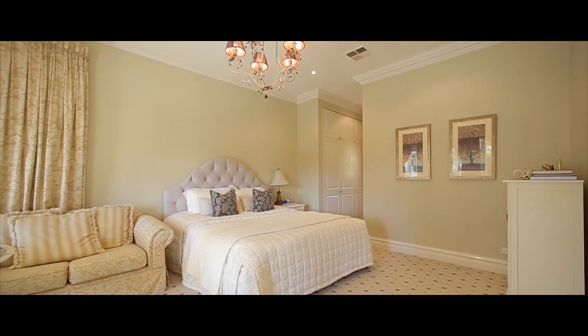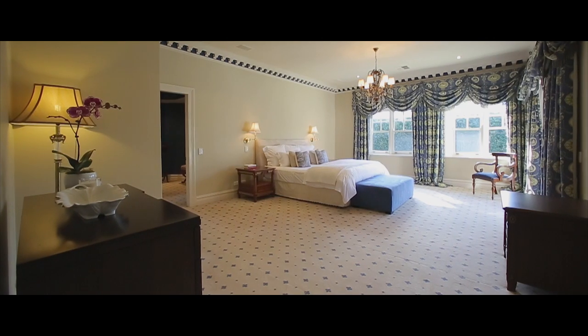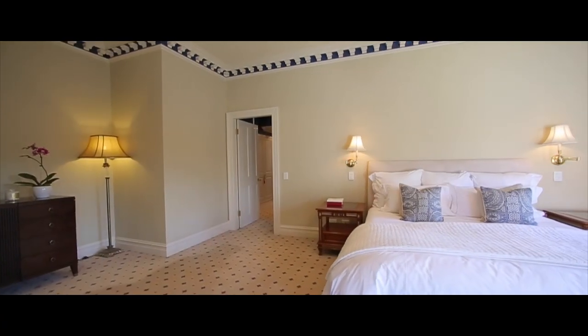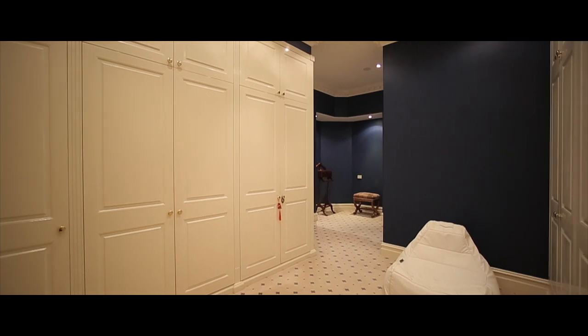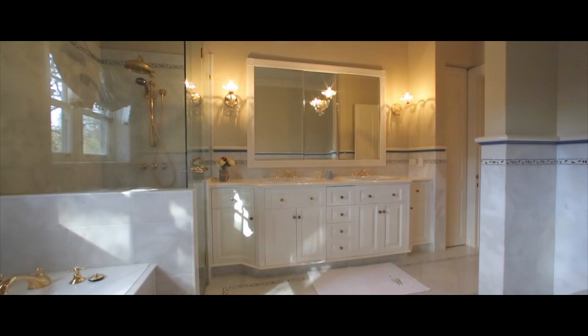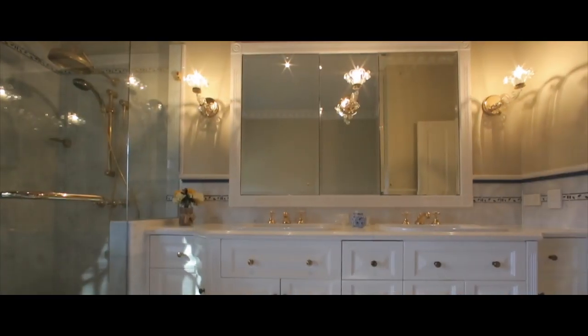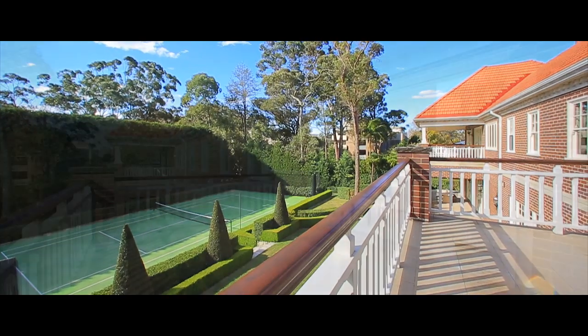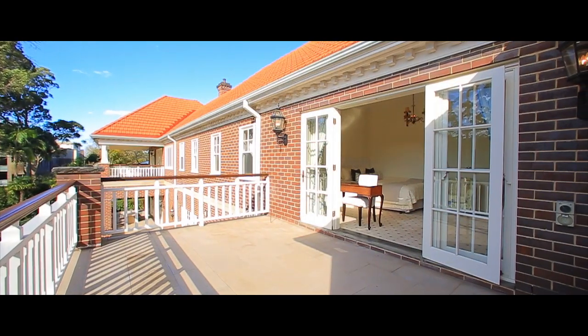There are, of course, 7 generously proportioned bedrooms, all with luxury en-suites. Many have walk-in wardrobes, and of course, the master features a palatial dressing room with marble en-suite. All rooms have views over the landscape gardens, and there are several balconies as well.